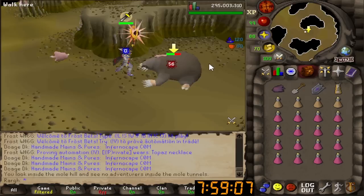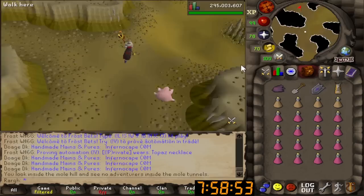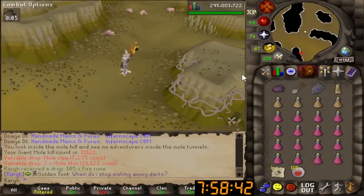Now, everyone here is familiar with the mole. If it's under half HP like it is now, and I splash, which hopefully I don't do much splashing at all, that wasn't a splash, but if you splash under half HP, he can't dig. That is not true for anything else. If you hit him with Dharok, the Twisted Bow, the Fang, anything, he can definitely dig. But when you splash, it does not register as a hit, and he will not dig.